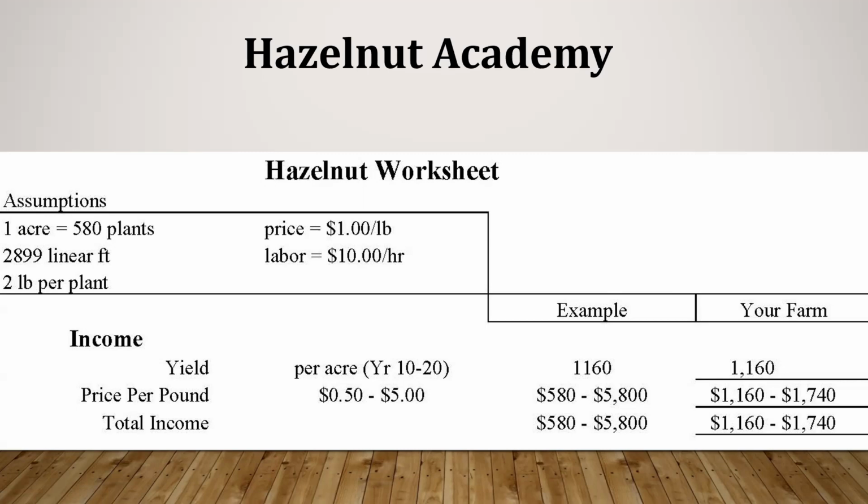And so if we're looking at a yield, and again, this is per acre from year 10 through 20, of roughly 1,160 pounds. And then your price per pound there, ranging from 50 cents. If you were able to sell all of your crop as maybe a seed crop, maybe you could get $5 a pound. And that's going to be your total income.